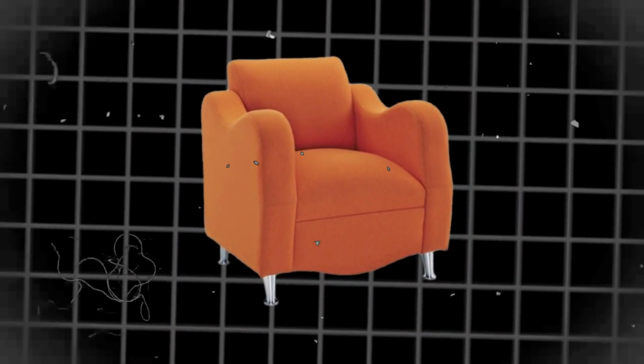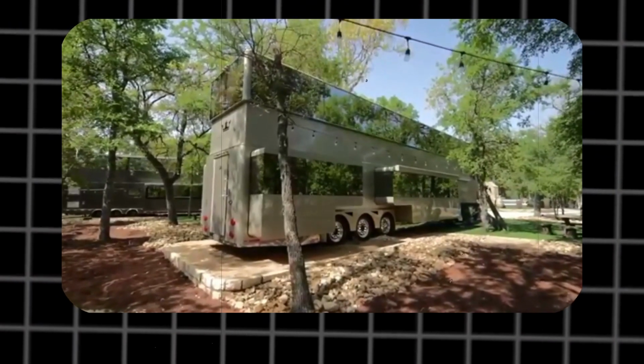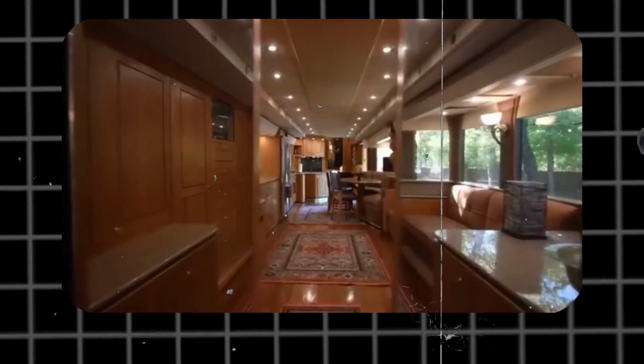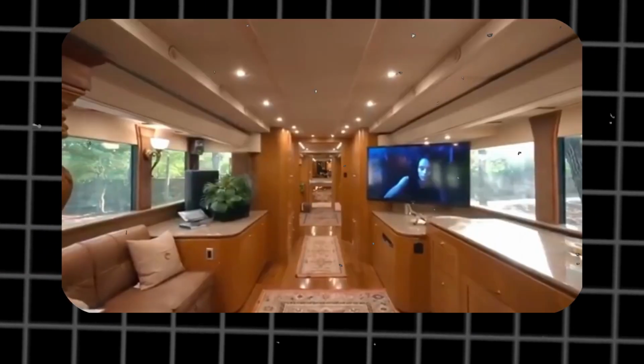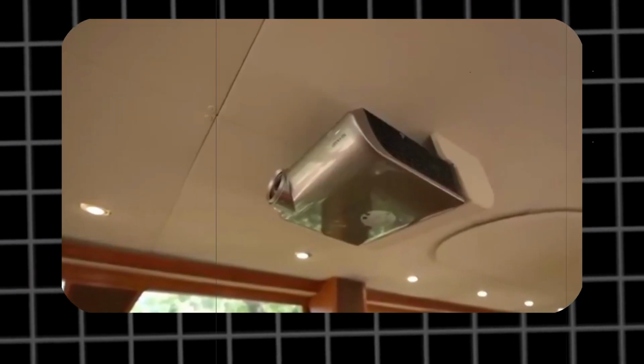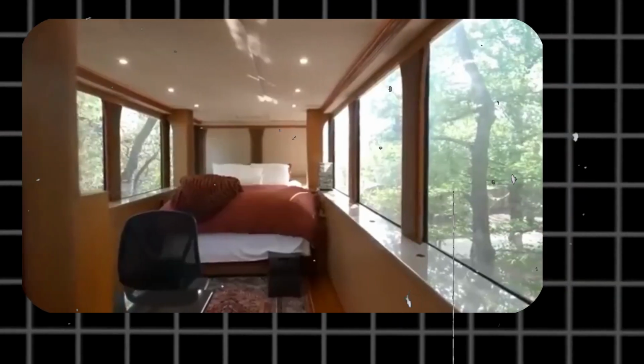The interior is adorned with premium oak wood, marble, and leather, offering a sophisticated yet comfortable atmosphere. Security is just as important as luxury, which is why The Heat comes equipped with 24-hour surveillance, offering peace of mind while you're on the go. The Heat isn't just a motorhome, it's a mobile penthouse designed for those who demand the very best.